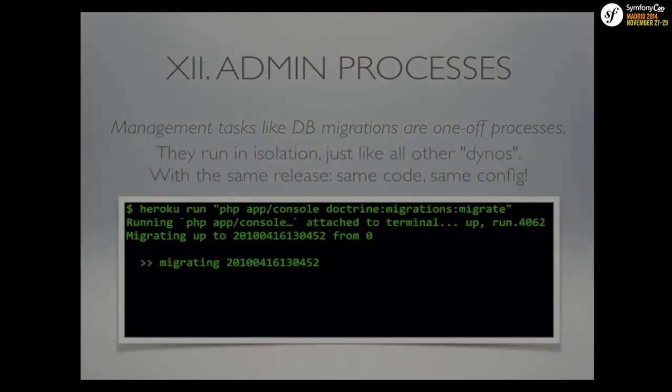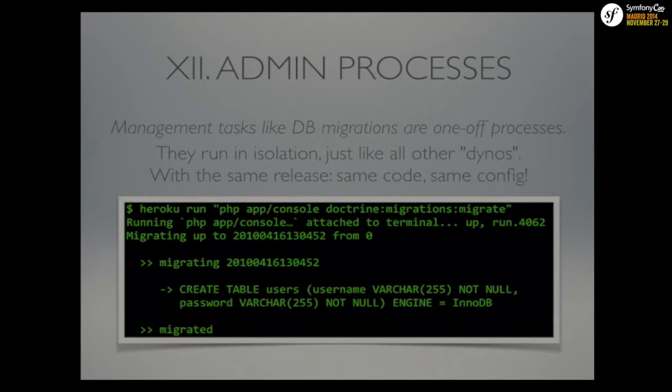And because it's already up in the cloud, and because it already has the correct config to connect to your database, etc., you can simply run a one-off process, such as, in this case, heroku run php app/console. You know this, doctrine:migrations:migrate. And this runs a bunch of Doctrine migrations on your database. Done. This takes 10 seconds. It boots an isolated instance for this. And after that, that's gone, but your database is migrated.